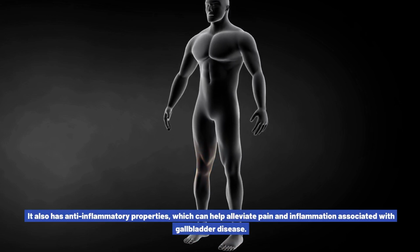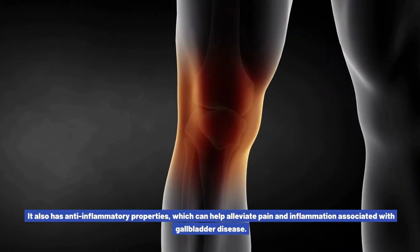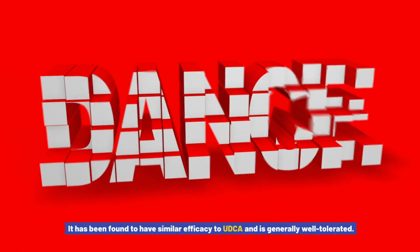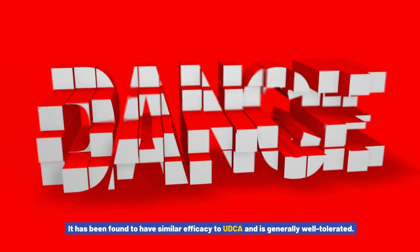It also has anti-inflammatory properties, which can help alleviate pain and inflammation associated with gallbladder disease. Clinical studies have shown that CDCA can be effective in dissolving gallstones and improving symptoms in individuals with chronic gallbladder disease. It has been found to have similar efficacy to UDCA and is generally well tolerated.